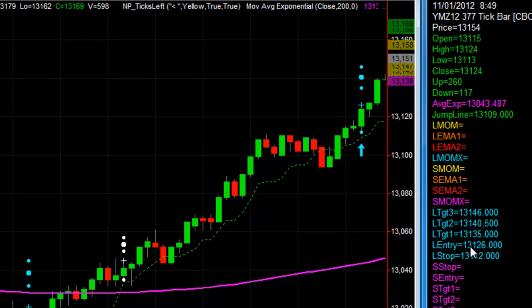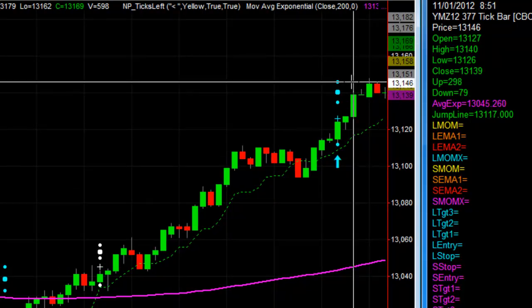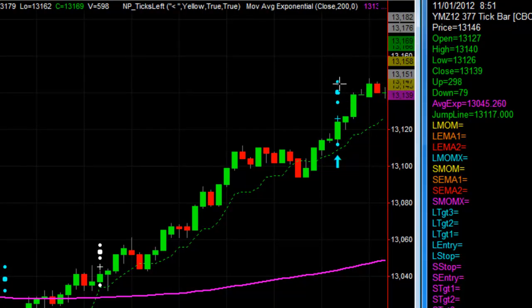And this goes from 13,126. The middle target's only 14 points away. That tells me I'm going to the third target. And there's no problem getting there. That's 20 points. That's $100 per contract. Meanwhile, here's our stop. And once we get up to that second target, we're going to trail the jump line, which starts cutting risk. And we're also going to lock in a tick once we get that full target.